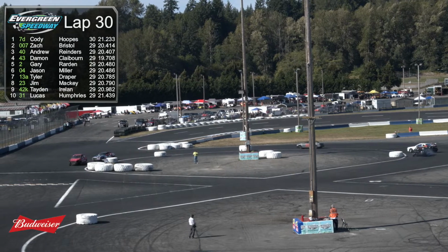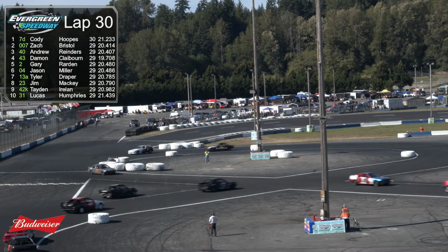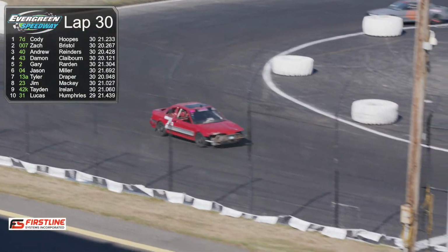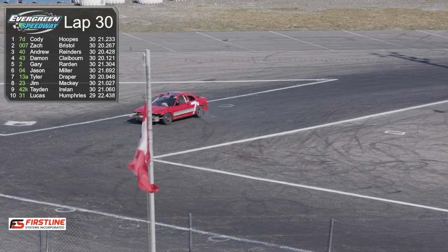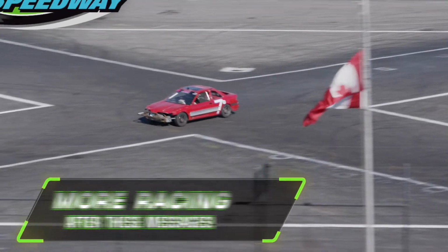Let's see how this battle shapes up. A well-deserved 2nd spot for Zach Bristol and an extremely well-deserved 3rd place finish. We'll bring him up to our Angel of the Winds podium here in just a few minutes. We're going to take a break, and then we'll come back. But a phenomenal job by Cody Hoops in a strange car, but boy, he got comfortable with that thing real quick.